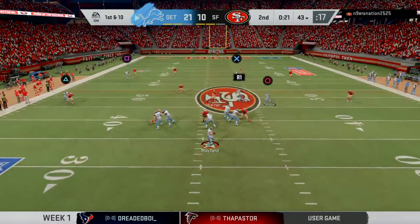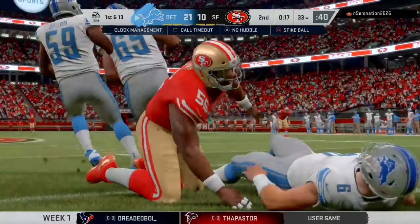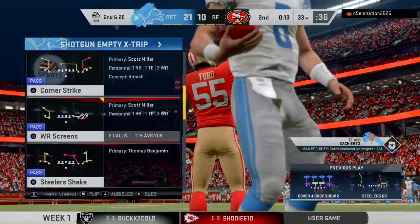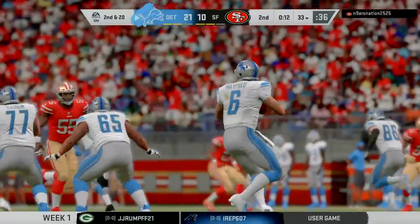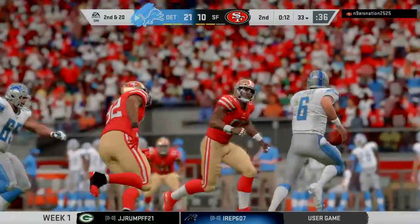Mayfield now looking to throw on 1st down. Pressure comes and down goes Baker Mayfield. D. Ford. Credit him with a sack as he buries him for a loss of 10. It's 2nd down.